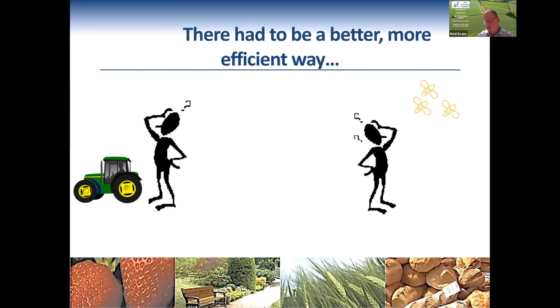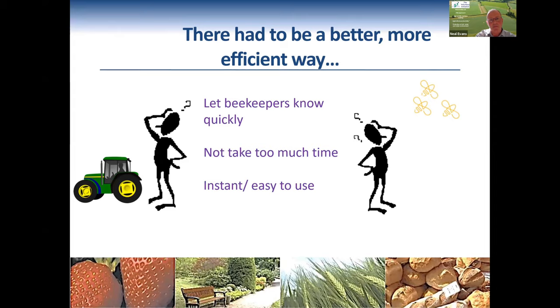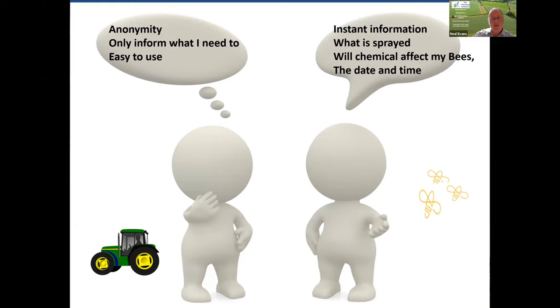And we really needed a system that let beekeepers know quickly, didn't take too much time, and was instant and easy to use. So we took some advice on this. We had meetings with the NFU, who insisted that any such system should have anonymity, which was essential, and only inform beekeepers and people who needed to know on a needs-to-know basis. And similarly, the British Beekeeping Association said that they needed instant information of what was being sprayed, will the chemical affect the bees, and obviously the date and the time.